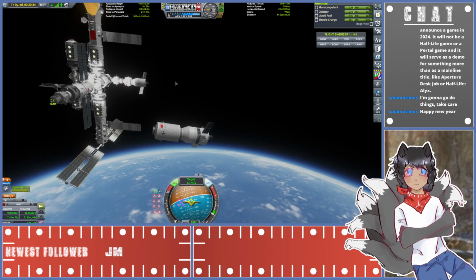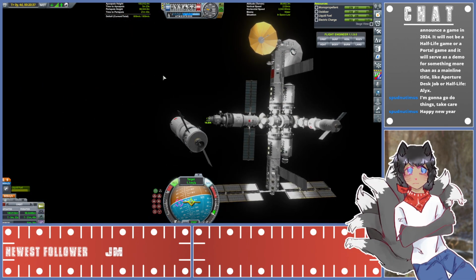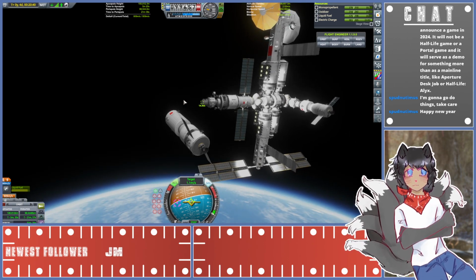We do be coming into MIR. Oh, this is a beautiful station. I'm really happy. You know, at times it was a pain, but I'm actually quite happy about how this turned out.